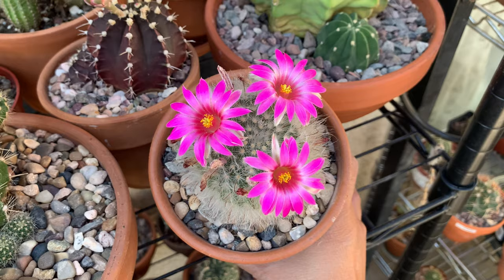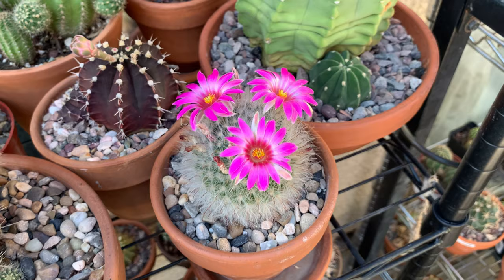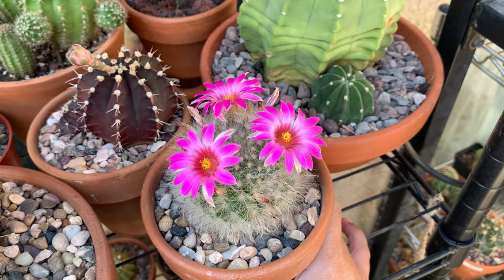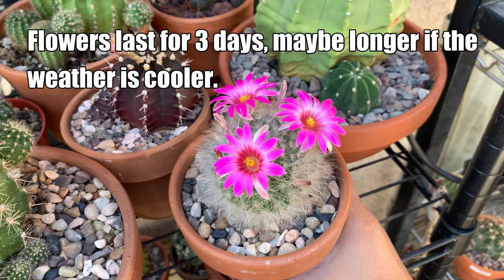And this is one of the cacti that doesn't mind the heat at all. Even though it's 110 degrees Fahrenheit, the flowers don't wither as fast as other cactus flowers. As a matter of fact, it opens at the hottest part of the day. In the morning, it is still closed, but right now at 105 degrees Fahrenheit, it is fully open.